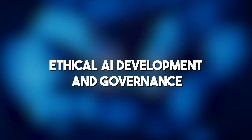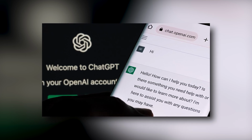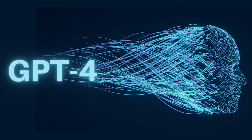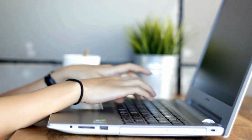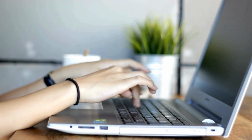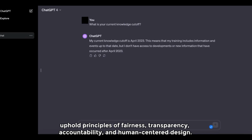Ethical AI development and governance. Continued research and development in ethical AI aim to establish frameworks for responsible AI deployment, governance, and regulation. Ethical guidelines, standards, and codes of conduct ensure that AI systems, including ChatGPT-4, uphold principles of fairness, transparency, accountability, and human-centered design.